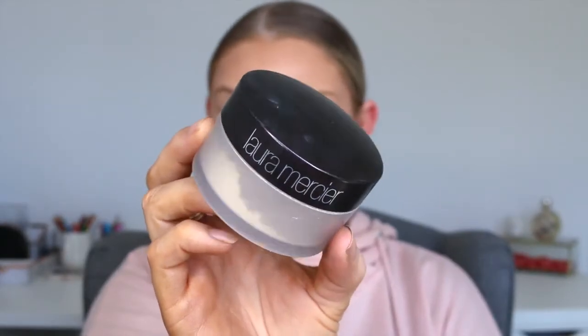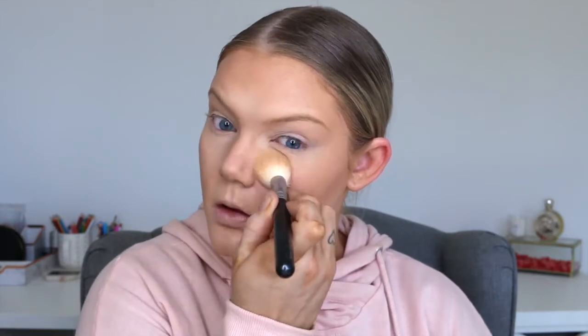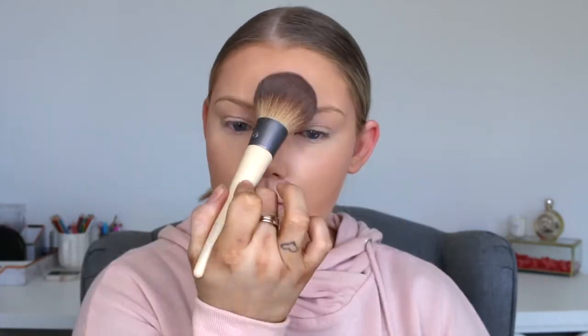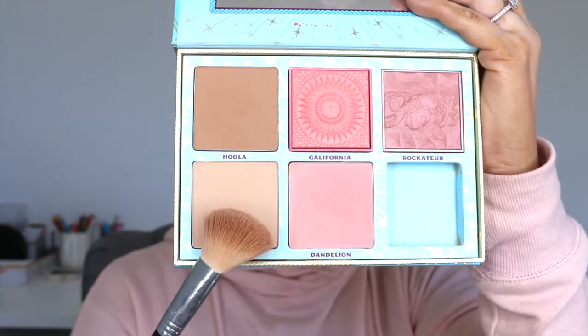And surprise, surprise, I'm using the Mercier translucent powder. I have been using this in a little bit of a different way recently. Instead of underneath the eyes using a sponge, I've switched to a brush, and I've really been enjoying the effects of that just because I am a creasy queen and I just crease like crazy. So I find using a brush really just, I guess, puts the powder on not as heavily as a sponge. And I've been going in with a big fluffy brush and just patting and just swiping this all over the face just to lightly set everything. I've been going for a less matte finish, if that makes sense.